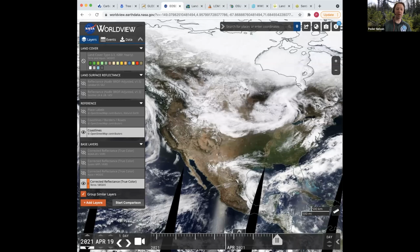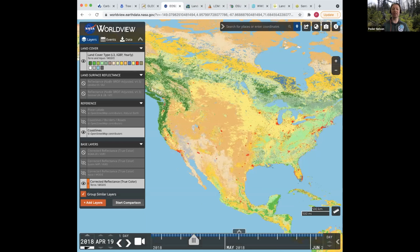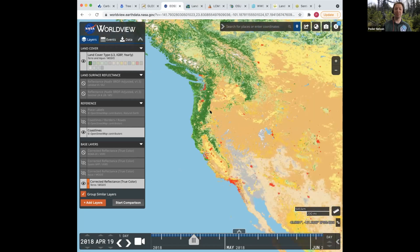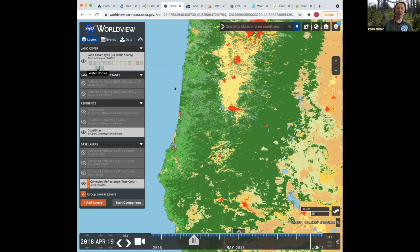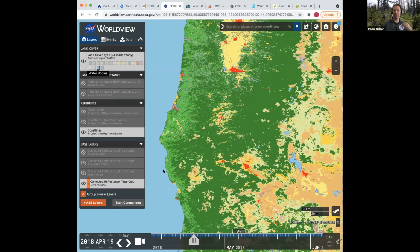And so, one of the great things that we could do that I find really valuable is we can go back to 2018 and we can see where the trees are located. And I'm just going to zoom in on my part of the world where I spend a lot of my time looking. And I want to highlight an area that I know has changed an awful lot, and that we don't have any GLOBE measurements for.